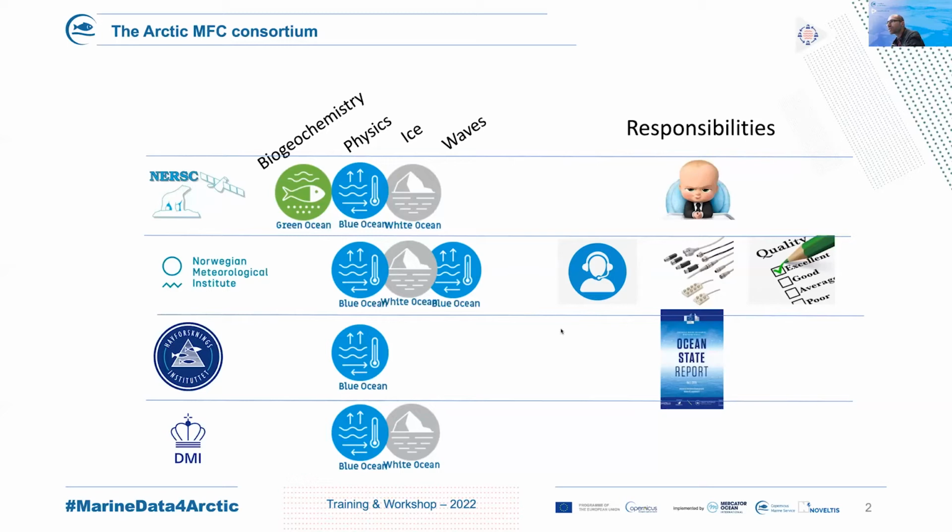So at the Nansen Center, we have expertise for the biogeochemistry models, physical models, and sea ice models. The lead of the Arctic MFC, the Norwegian Meteorological Institute on the second line, has experts of physics, ice, waves, and as well the local service desk, the technical responsibility and product quality responsibility. Vidar at the Institute of Marine Research has expertise in physical oceanography and is also in charge of the contributions to the Ocean State Report. And we have the Danish Meteorological Institute as a partner for ocean modeling and sea ice modeling as well.